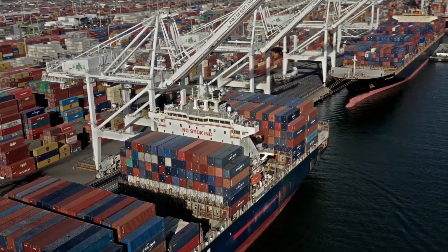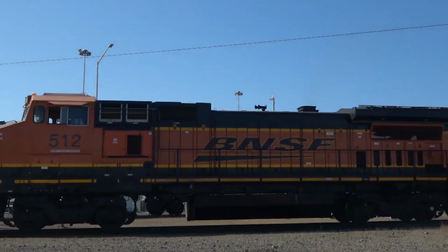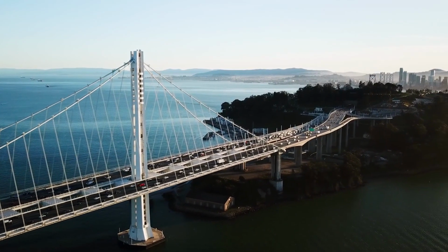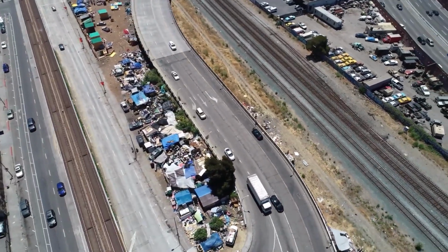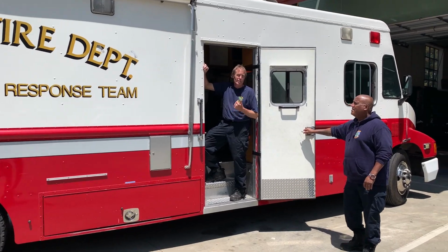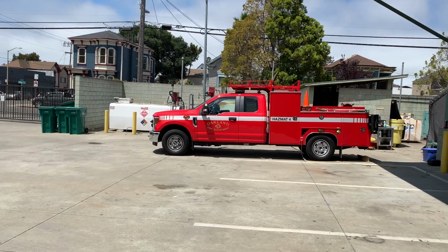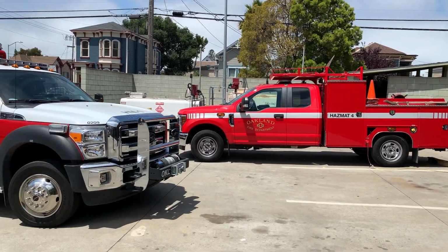Oakland is home to over 440,000 people with an international seaport, industrial railroad lines, business failures from the ongoing pandemic, and a homeless crisis that is affecting cities all over our great nation. Fire Station Number 3 is experienced and out on hazmat calls daily. They even have a dedicated truck just for the calls relating to chemical and fluid dumps around the city.